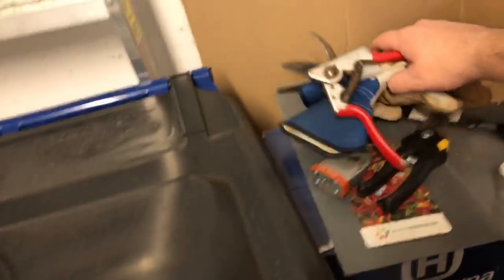Let me see if I have the sheath around here somewhere. This is a bunch of boxes because I use the cardboard to, oh, here we go.